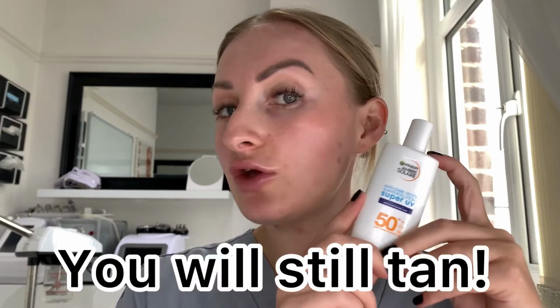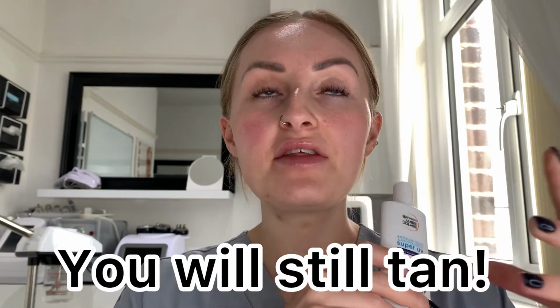This is what really we want to be putting on our face. An SPF doesn't mean that you won't tan. And I think this is a misconception that a lot of people have. They think that by applying an SPF to their face or their body that they're not going to get a colour. But this isn't true at all.